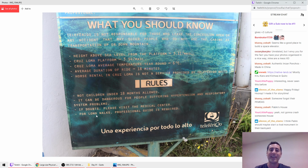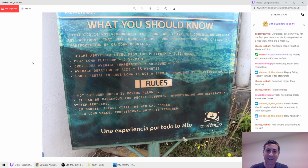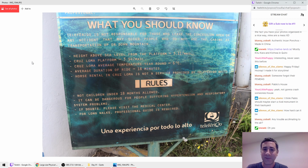Quito's at high altitude. At the base of the cable car, the elevation was 3,100 meters. So that's almost 10,000 feet above sea level for those of us in the USA with really crazy measurement systems. And then at the top, it was 3,900 meters, which is 13,000-ish feet. And the temperature up at the top averages only 6 degrees Celsius, which is about 46 degrees Fahrenheit. So yes, definite elevation.